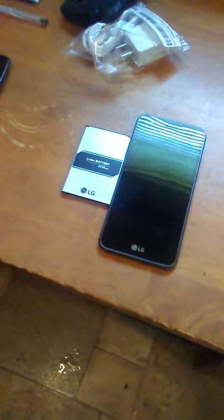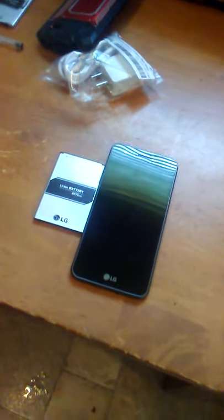Like I said, I've got a new phone. I've got three backups and three backup batteries. This one actually goes with this. I had to take the SIM card out of this one to put it back in this one because some of my apps aren't carrying over. I've got to find out why. So until I find out why, I'm not sending anything back. But I wanted to check in.